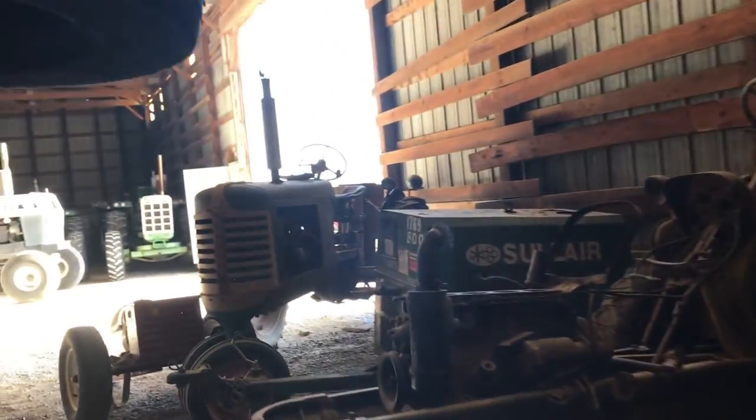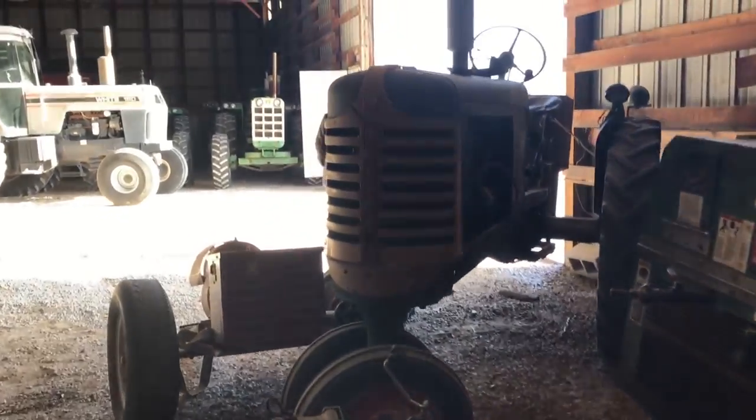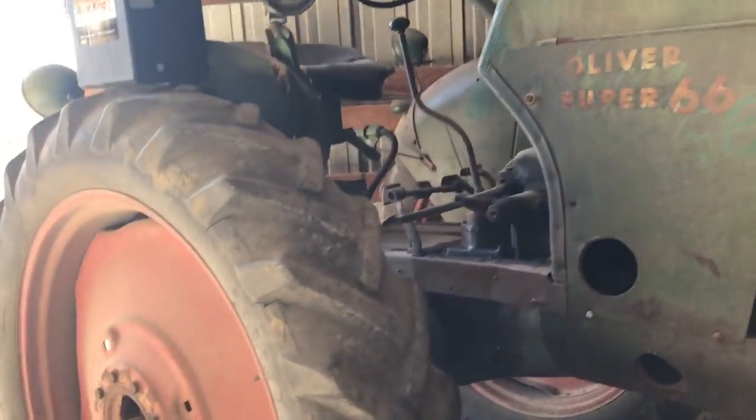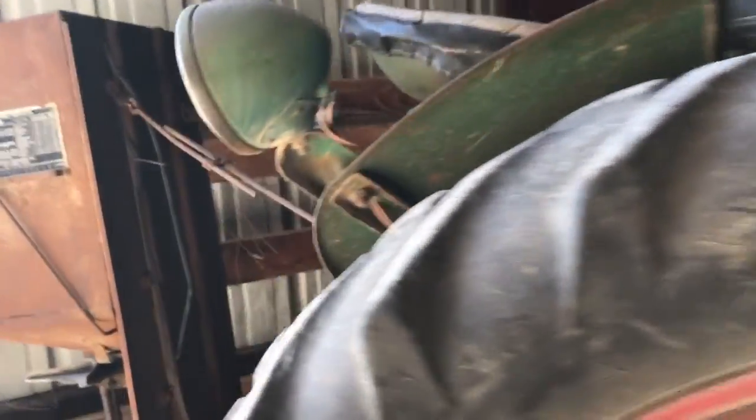This is my absolute heaven. This one's about like my Super 66. Except it doesn't have a wide front. It's not green.